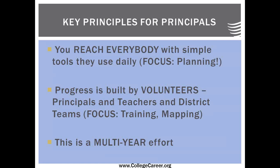So remember, there are things we can do. We can reach all of our teachers with simple tools, right? And our progress toward implementing college and career readiness is going to be built by volunteers, by the folks who say, yes, I want to do it first. Let's do the same thing with our principals. Ask our principals, who wants to participate? Our assistant principals, our department heads, who wants to go deeper?